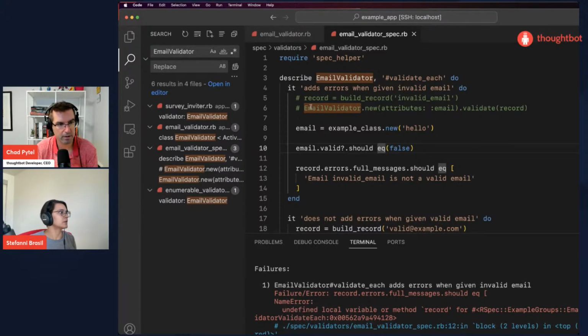Undefined local variable or method record. Oh, we're no longer setting record. But now if we inspect that, let's see what. Inspect the email? Yeah, because this is what we are testing, right? We want to test the custom message.